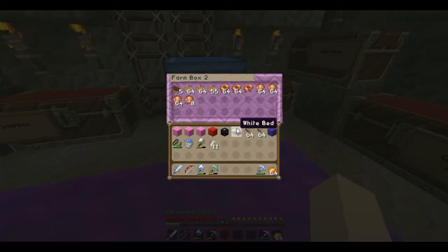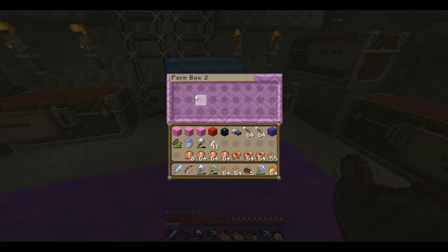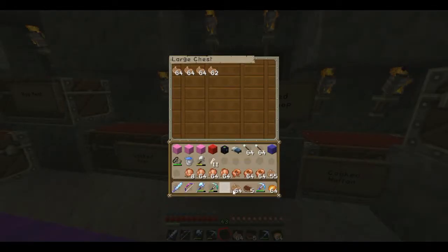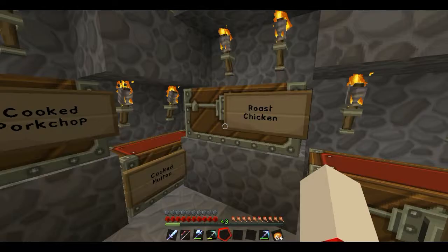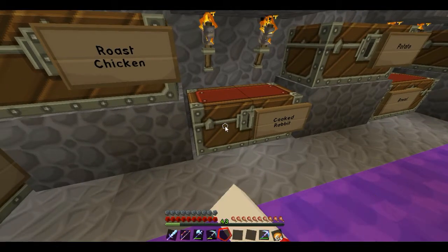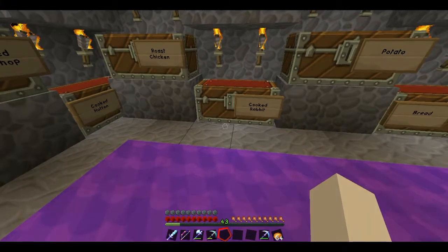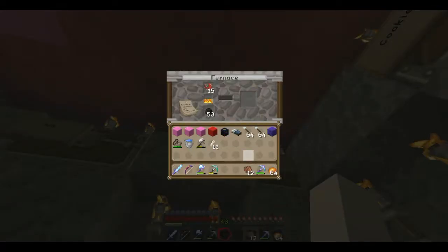get throwing. Okay guys, so the only thing we didn't really get was any steak or mutton, but we can do that another time. Or another day. So I'm just gonna put all of this in their respective chests, which pork chops. I did get maybe a couple of bits of steak, chicken, and we now have a chest for cooked rabbit. I didn't want to do that, but it had to be done. And I am just cooking some fish up here.